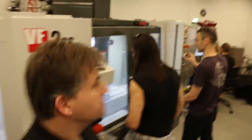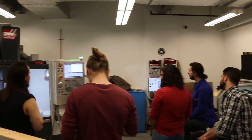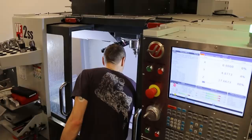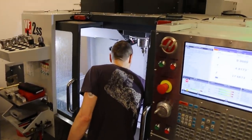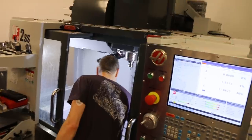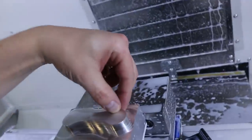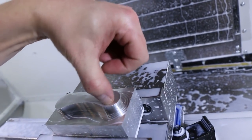In some 3-axis tool path in the heart. Pretty good. So that was a 25, I think, was that a 10,000 step over maybe? You can actually see that there's a little bit of chatter on top of it.